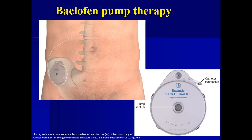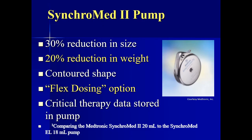A catheter is then tunneled around from a subcostal implant site into the spinal canal and guided cephalad under fluoroscopy. The Synchromed 2 pump was quite a refinement of the earlier model. Its drug refill chamber is doubled to now 40 mLs. The pump is smaller in size and weight with better contour, allowing its bulk to be hidden better in children who have thin abdominal walls.